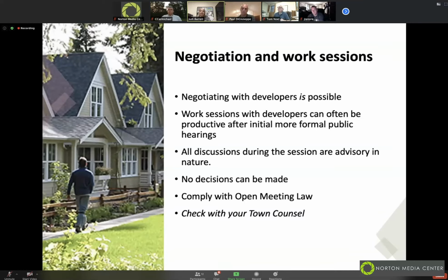But if it's a work session, they don't. They can observe, kind of like an open meeting law situation, but they don't get to comment, and you don't have to take testimony at a work session. No decisions can be made, because no one can take the authority of the Board of Appeals away. But sometimes those work sessions can be helpful to work through issues.